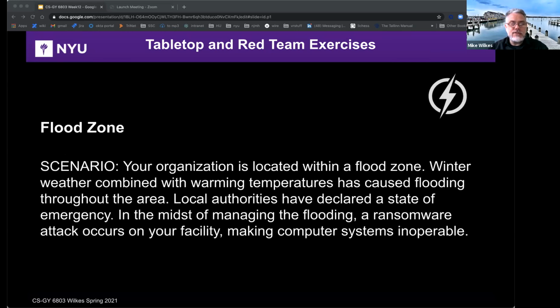And the flood zone. So this is the final tabletop exercise that I wanted to run through. In this scenario, your organization's headquarters is in a flood zone. Winter weather combined with warming temperatures has caused flooding throughout the area. Local authorities have declared a state of emergency. In the midst of managing the flooding, a ransomware attack occurs on your facility, making computer systems inoperable. So this one's a nice double whammy. There will be physical security risks and disruptions to business at the same time as digital, right?